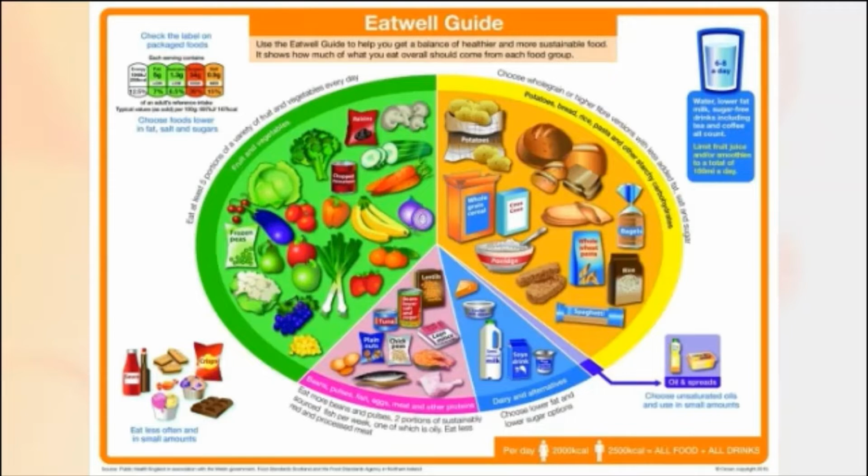So the green section is your fruits and your vegetables. Your yellow section is your whole grain starchy carbohydrates. Now, these 2 food groups alone make up two thirds of your diet and are the most important food groups that we should be eating. The pink group are your protein-rich foods. So these are things like pulses and beans, meat, fish, and eggs. And the blue section is your milk and your dairy foods. And then finally, the purple section, that really small sliver, are your healthier fats, so the fats that we get from things like oils and spreads. These are the 5 essential food groups.